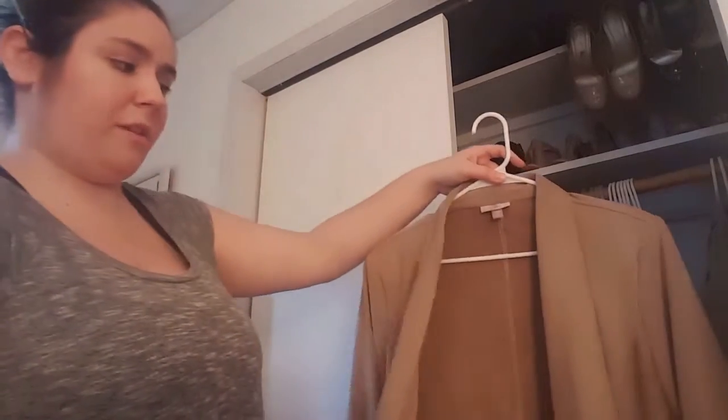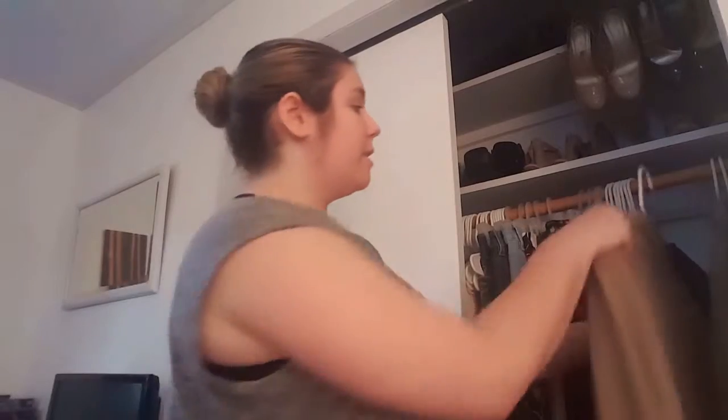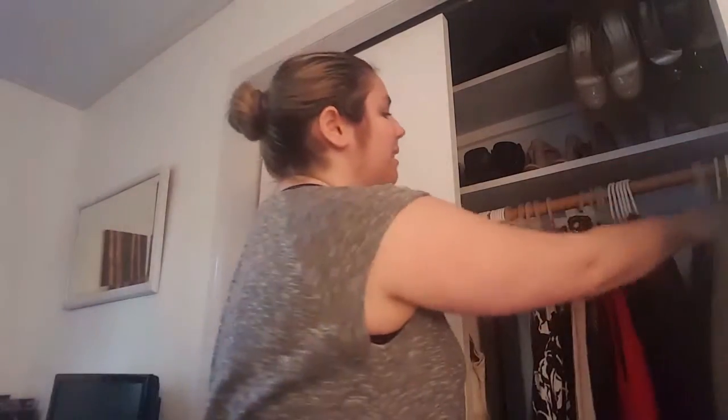Next up, I have all of the things that I wear for working at church. I do sing in multiple churches, and so I need to keep a lot of very professional and appropriate clothing. This is just a beige suede jacket that I wear over dresses because I need to have sleeves. A very tiny cardigan that I only wear to church as a way to cover my arms because of sleeves.